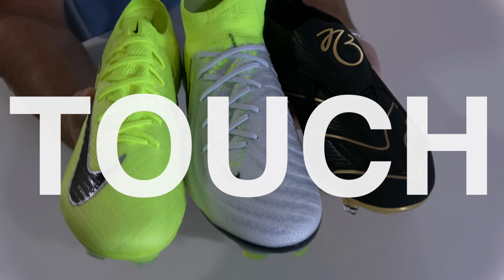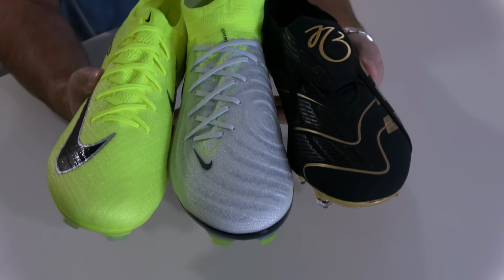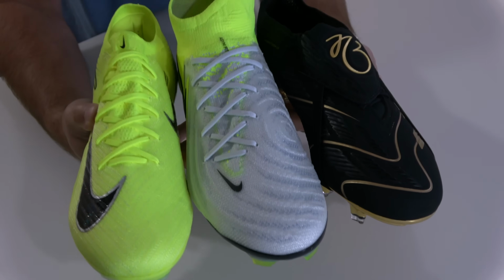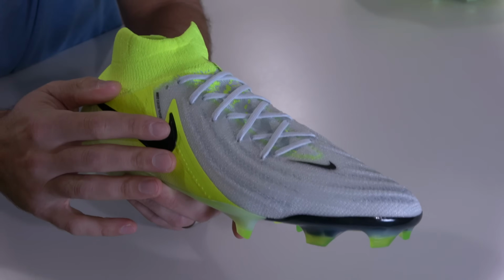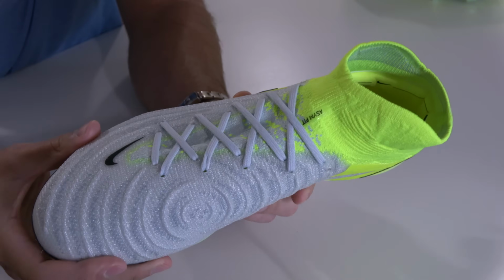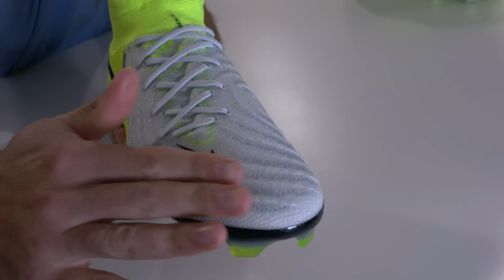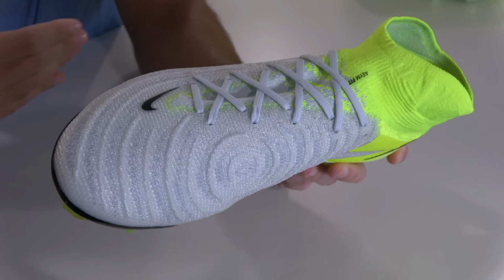When it comes to touch on the ball, it's kind of interesting that these are the 3 boots out of everything currently on the market that arguably place more of an emphasis on additional grip on the ball than anything else. However, they do so in very different ways. Where in the case of Rodri's Phantom Lunas, they of course feature Nike's grip knit material, which is just like the fly knit that they've been putting out on their football boots for the better part of 10 years now, but with this soft, almost silicone-like texturing on the surface that is grippy against the ball.